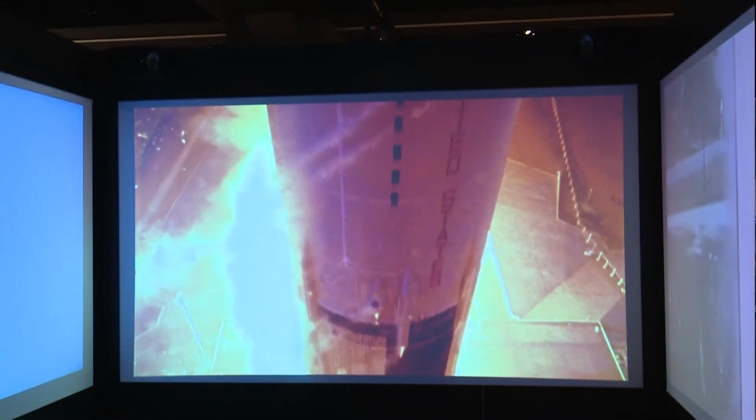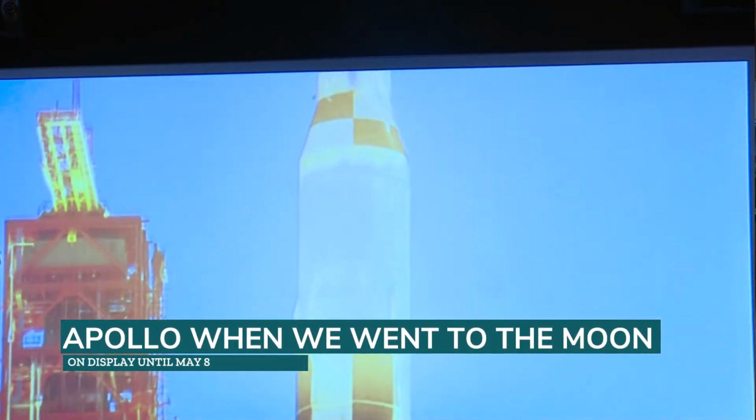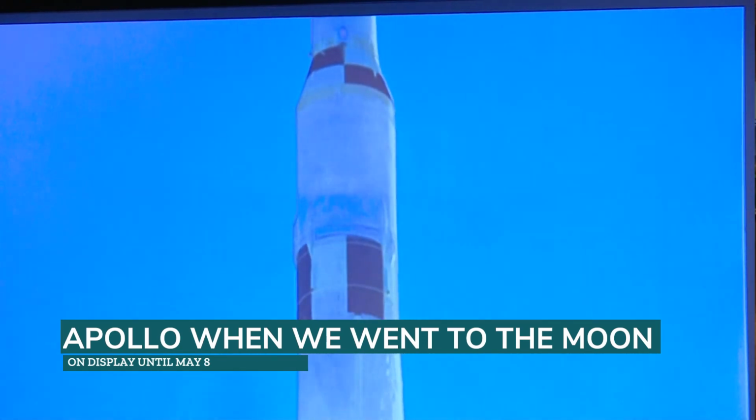I hope that people imagine what it would be like to visit the moon and that they're thinking of a future in which space travel is possible. It's such a discovery-based exhibit that I hope people see themselves and their aspirations in that.